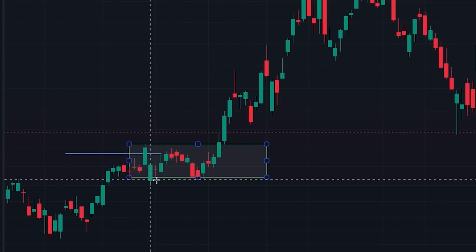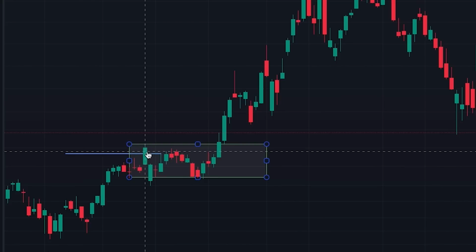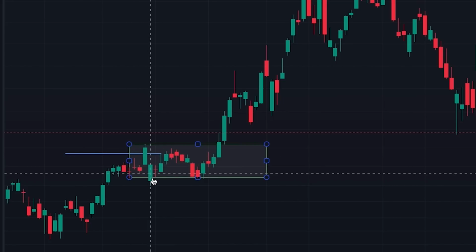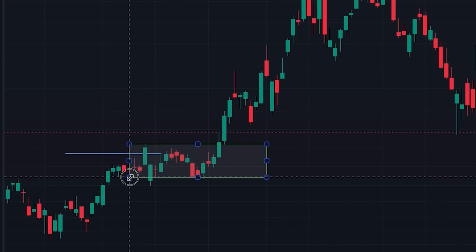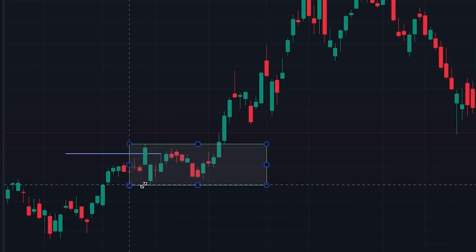And for the bottom of the box, the breaking candle which broke the 52-week high, its low becomes the low of the box unless new lows lower than this low are formed after that, which is the case as you can see here. So the low of this box would be here at this low of this candle.